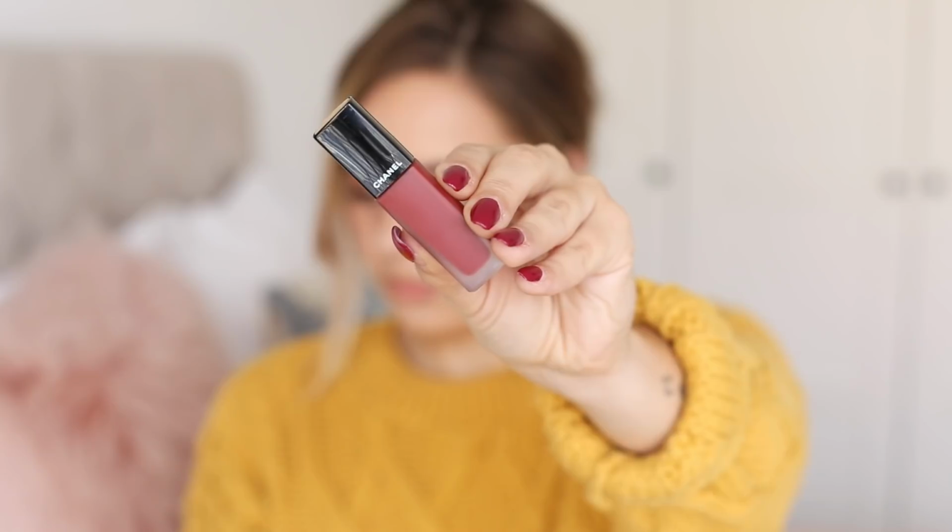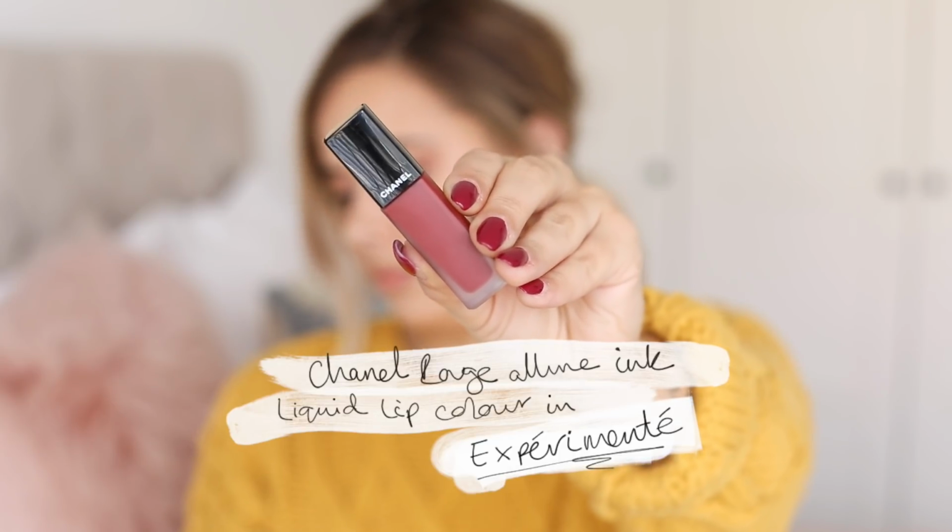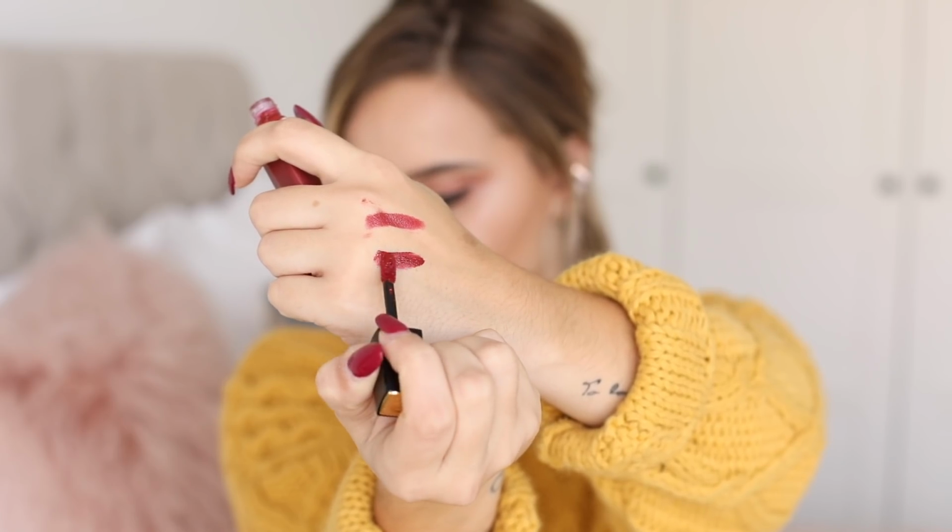It's the Chanel Rouge Allure Ink in the shade Experimente. I just butcher the names of all Chanel products. Do they give them a number? Okay, it's 154. There we go. I'll do swatches and do a close-up for you, but they are very similar.